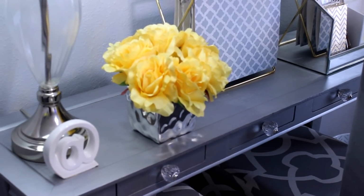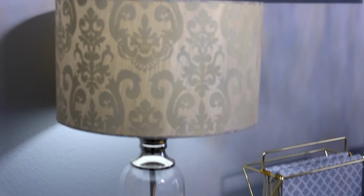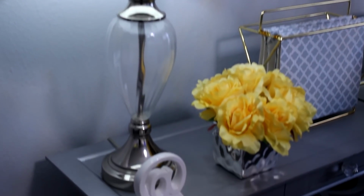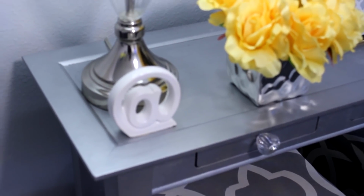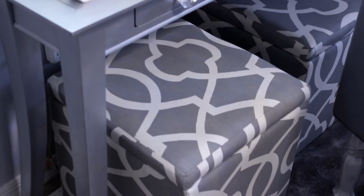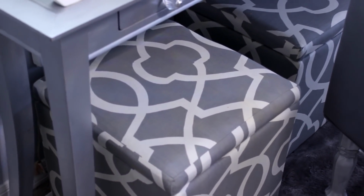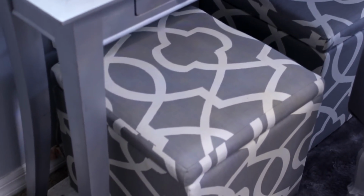Those yellow roses remind me of my mom. The lamp stayed, that was a thrifted find too. And this @ sign, of course, Dollar Tree. These storage ottomans came from Hobby Lobby. They hold small event decor. I know exactly where my items are.